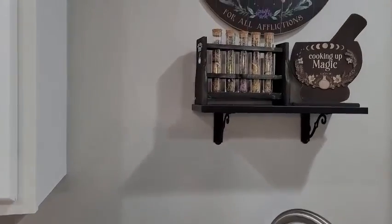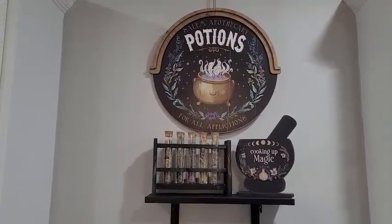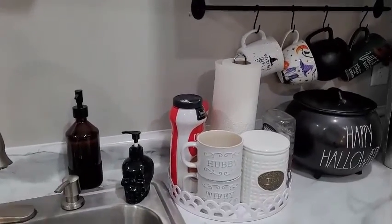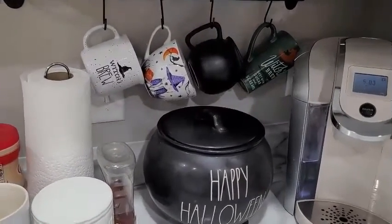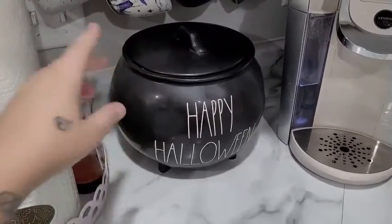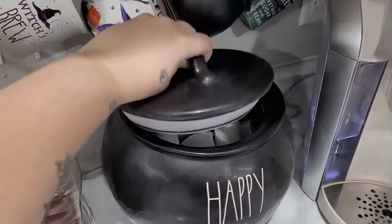And then above my sink, I have my potion sign from Michael's, along with two other things that I found at Michael's. Then I have the soap dispenser from Dollar Tree. Some other Halloween mugs and my huge cauldron from TJ Maxx, I believe. And inside here, I keep my K-cups.